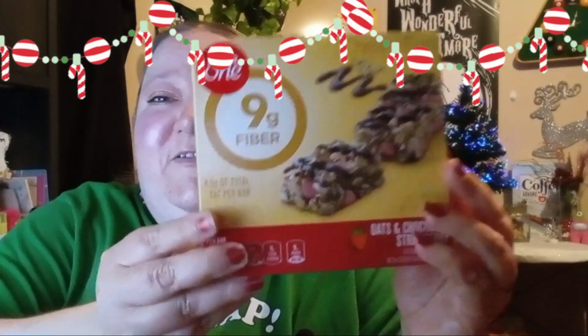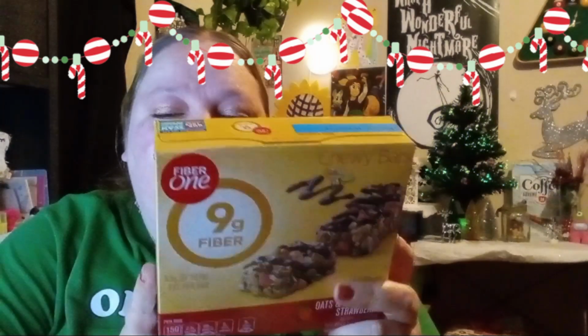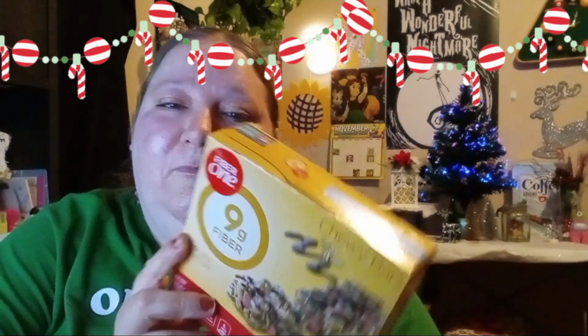Anyways. Oh, another restock purchase. I really love these. I probably shouldn't be eating them, but I really like them. So I got a couple more boxes. And if you haven't tried these yet, go ahead and pick them up. They're really good. Probably a little bit too high on the sugar though, even though I'm trying not to use sugars, but I kind of failed that. But anyways.